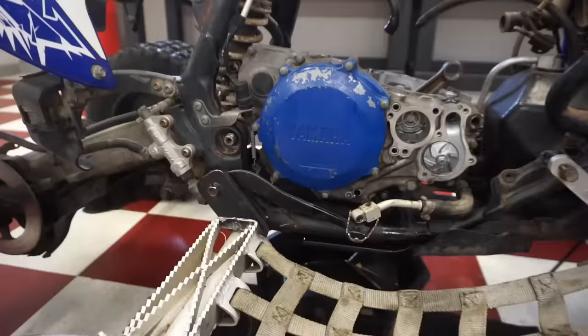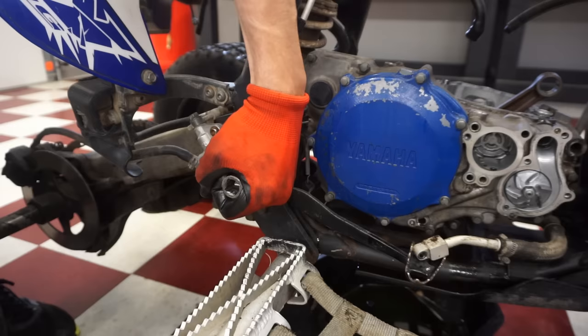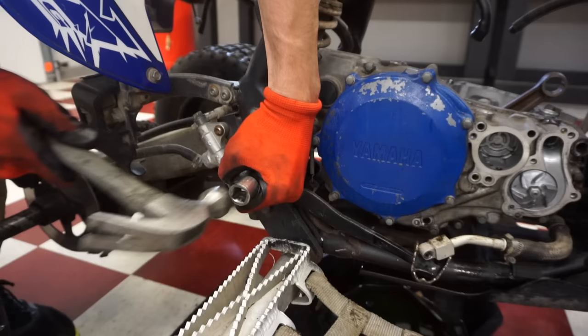Alright, so I think we ran into a slight problem. Last step of getting this engine out is the swing arm bolt. And that sucker is not coming out. I think it's frozen in place. She's rusted pretty good. Not budging.